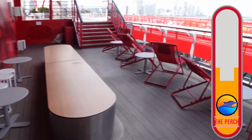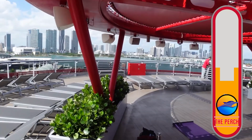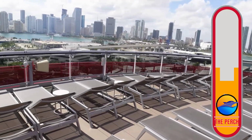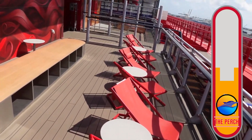And yes, I said toptional. There's been some debate going back and forth in the community. Virgin Voyages has officially responded, and it's definitely a toptional location. So if you see someone without a top, don't give them dirty stares. Let them enjoy themselves.